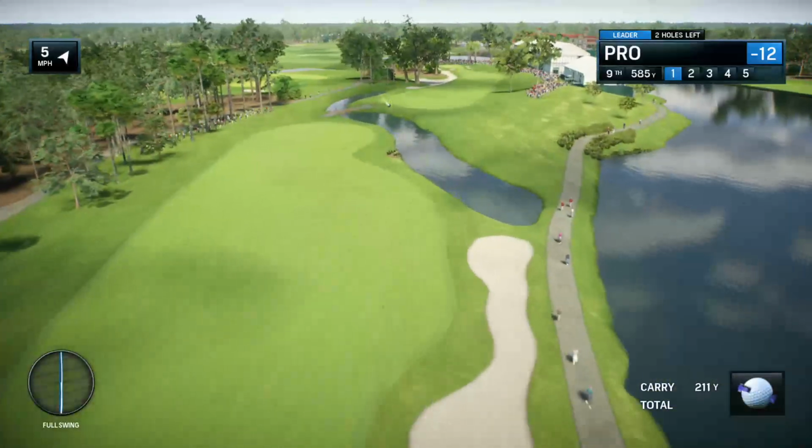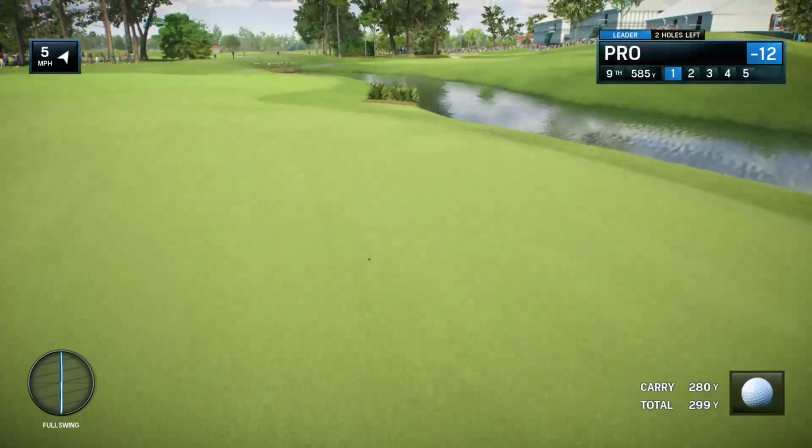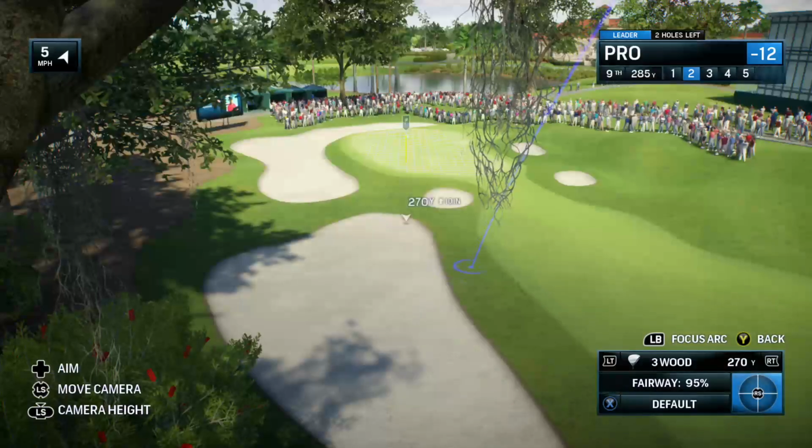Tom Weiskopf was one of my idols growing up. I loved the way he swung. That swing right there reminds me of him. It looks like Rory McIlroy, Frank, sticking the follow-through.